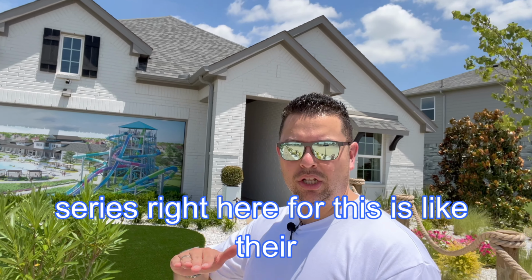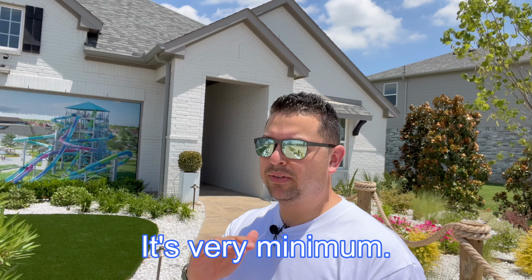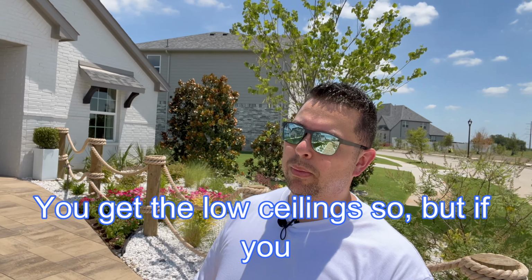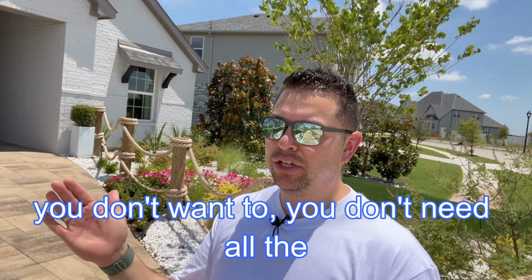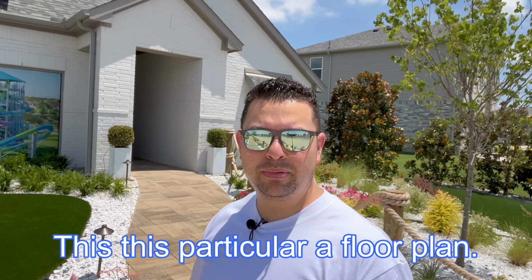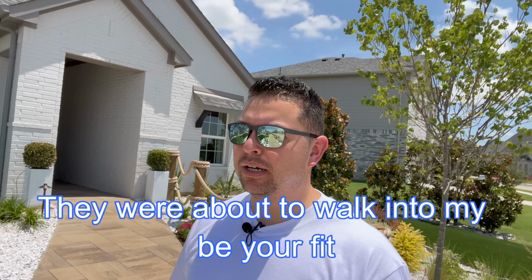is like their lowest tier as far as upgrades go. It's very minimum. You get the low ceilings. But if you are looking to stay within a budget and you don't need all the upgraded stuff, this particular floor plan that we're about to walk into might be a fit for you.